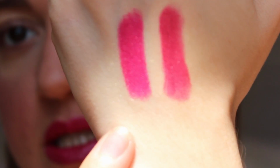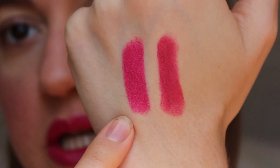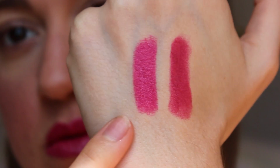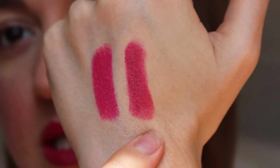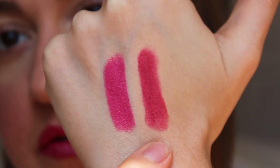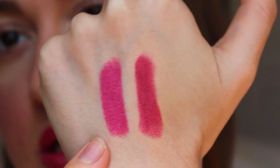So here are these 2 next to each other. You can see that Mix and Mingle is definitely a little bit brighter than Unpinkable, so I'll do a swatch to compare as well. But hopefully you can see the difference. The lighting isn't helping. This one is Mix and Mingle, so you can see it's a little bit more blue toned and a little bit brighter, and this one is Unpinkable, which is a little bit darker and has a slightly different tone, doesn't have as much blue in it. But those have been my 2 favorite lipsticks to wear during the summer.